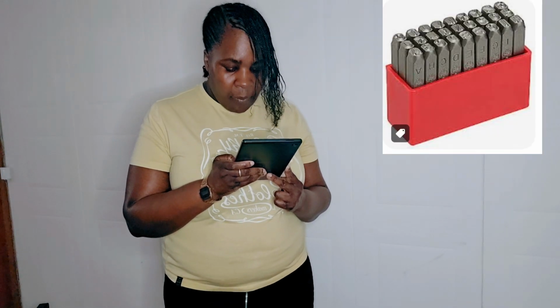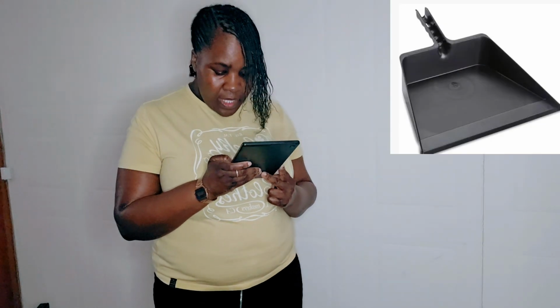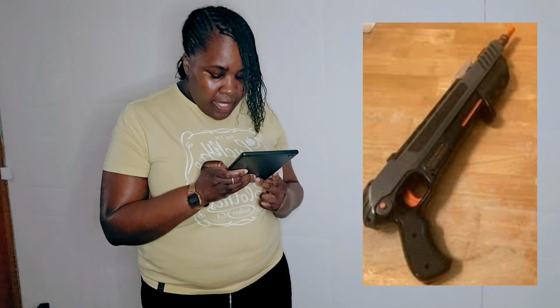And that was created by Purdy Sajuar. The Hand Stamp by W.B. Purvis, as well as the Fountain Pen. The Dustpan that we use today when we're sweeping our floors, that was created by I.P. Ray. The Insect Destroyer Gun, wow, by A.C. Richardson.